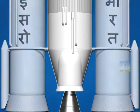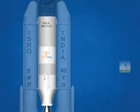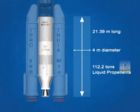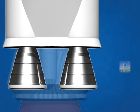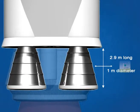The second stage, or the core stage, named L110, is around 21.39 meters long and 4 meters in diameter. It carries 112.2 tons of Earth-storable liquid propellants. It employs two clustered Vikas engines, each of which is around 2.9 meters long and 1 meter in diameter.